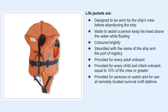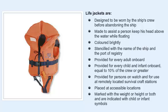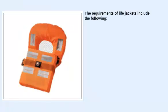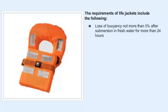Life jackets are also provided for persons on watch and for use at remotely located survival craft stations. They are placed at accessible locations and are marked with the weight, height, and child or infant symbols. The requirements of life jackets include the following: loss of buoyancy not more than 5% after submersion in fresh water for more than 24 hours.